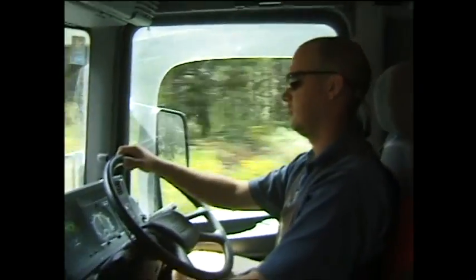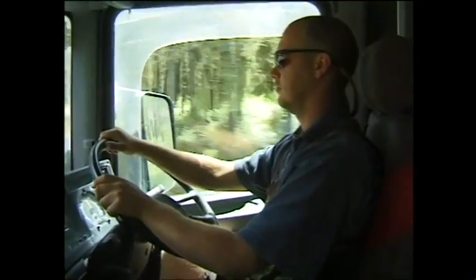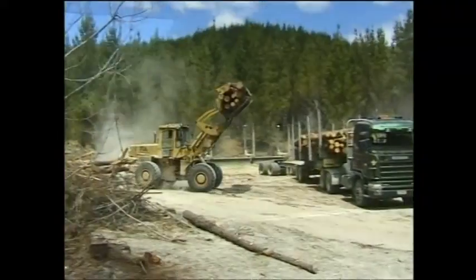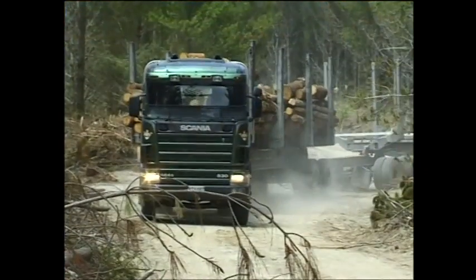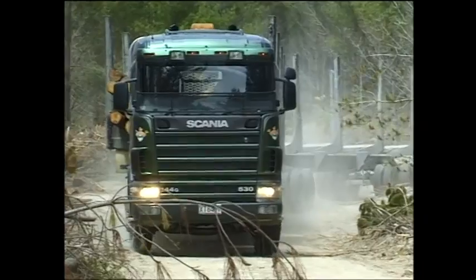I get a chance to step out of the old Pacific into a new Scania owned by Shane Comer. Dino's the driver. The Scania certainly has the comfort and space, and Dino reckons he just loves the Swedish beast. It's the same story all over again. Head out way up bush and load a series of skids, chain up the load, and back to the railhead, where once again we catch up with Guy and the Pacific.